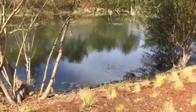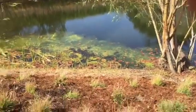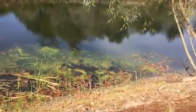So it gets warmer on the edges, of course. Being low, the water gets warmer, the sun's out, the algae grows faster. All the things add up into more algae. So anyway, this is what it looks like. It just looks terrible.